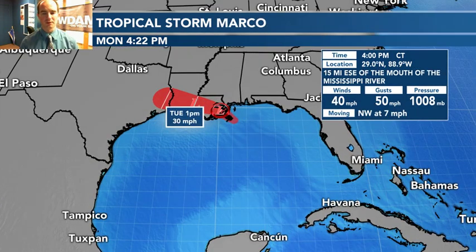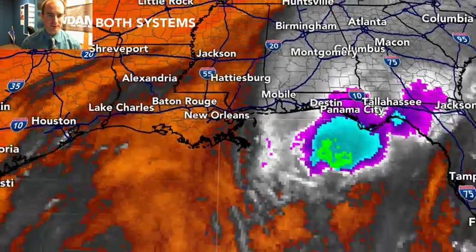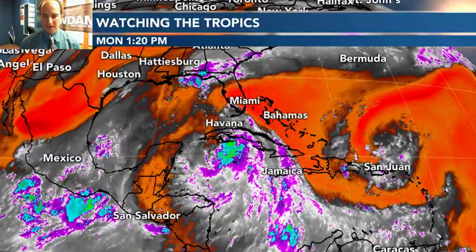Then we got Tropical Storm Marco, which I would argue that the National Hurricane Center is being nice to by calling it a tropical storm. Man, oh man. Hard-pressed to find 40-mile-an-hour wind in here as we head through the next couple of days. You can see these do still overlap across parts of southern Louisiana.